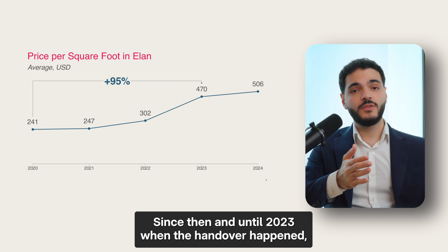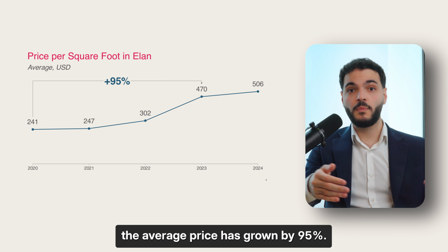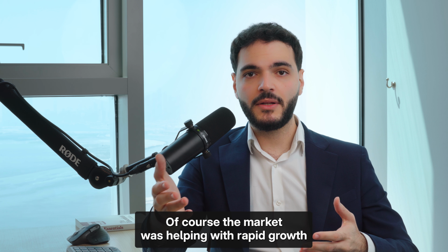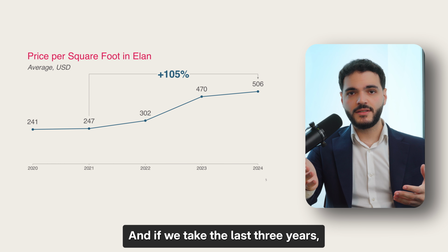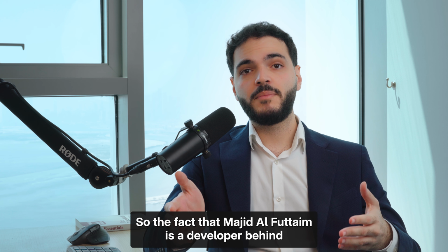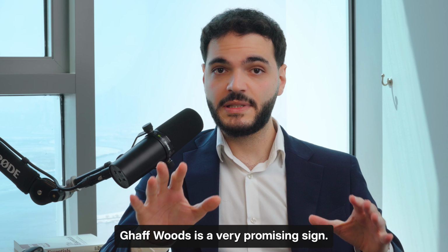Since then and until 2023, when the handover happened, the average price has grown by 95%. Of course, the market was helping with rapid growth from the bottom, but it's still a great growth pace. And if we take the last 3 years, the community has grown by 105%. So the fact that Majid Al Futtaim is the developer behind Ghaf Woods is a very promising sign.